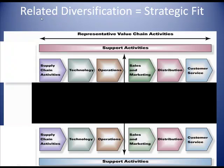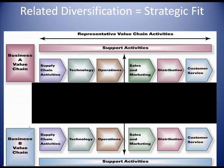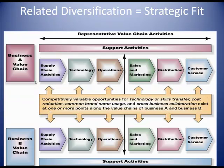There's two sets of logic on why a firm might diversify its product offerings or diversify by virtue of an acquisition. Related diversification is the first one we'll discuss, and it's based on the notion of strategic fit. Strategic fit, that is, between value chains. For example, if Company A acquires Company B and they're related, what's going to happen is that each value chain the firm ran before the acquisition ran independently.